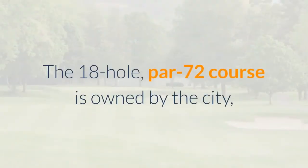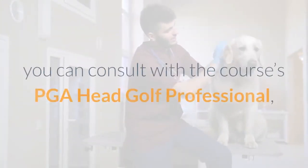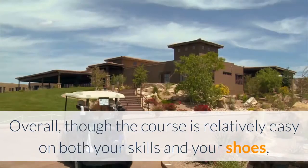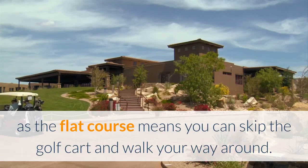The 18-hole, par 72 course is owned by the city, and has just received a new remodel, with a brand new clubhouse and more. If you need to brush up on your skills, you can consult with the course's PGA head golf professional, Gary Nicholas, while there. Overall, though, the course is relatively easy on both your skills and your shoes, as the flat course means you can skip the golf cart and walk your way around.